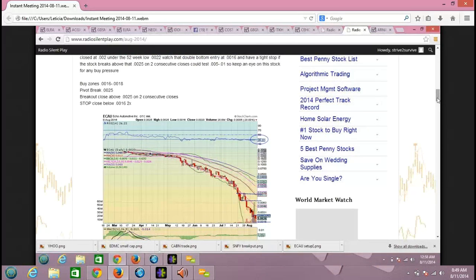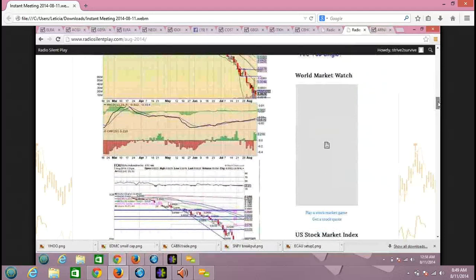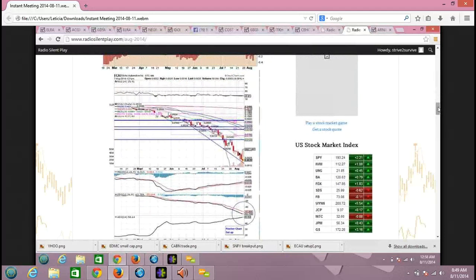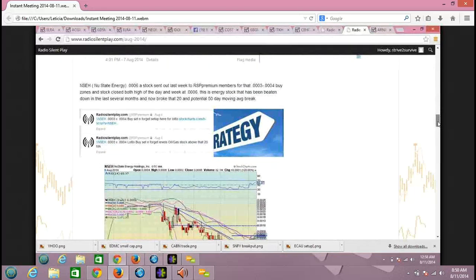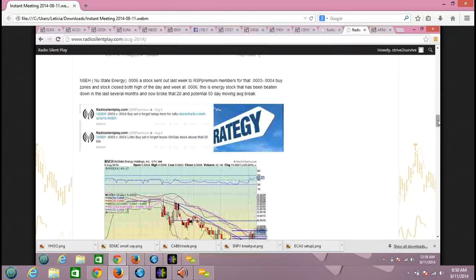If you look at the resistance, a little resistance at the 0.006 range, a little at 0.005. This is your divergence line on the stock, and it's holding that as of now. RSI is oversold. The real significant resistance is at 0.0123. So just watch that stock.